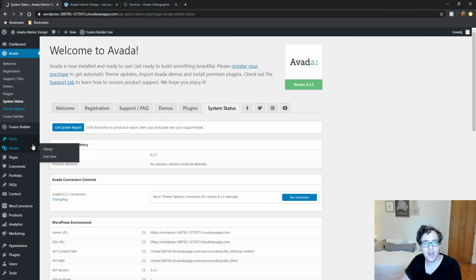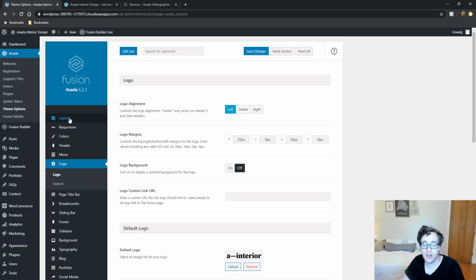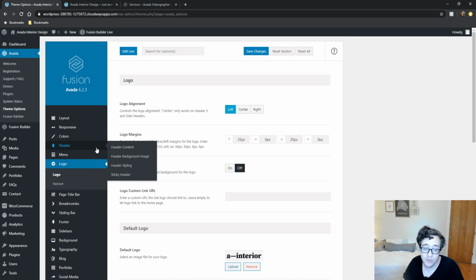The theme options now, this is where you get into a lot of it. If you haven't grabbed a cup of coffee yet, you should probably do so now.